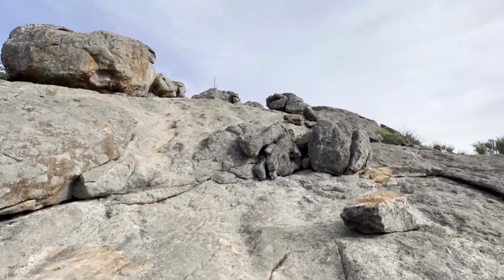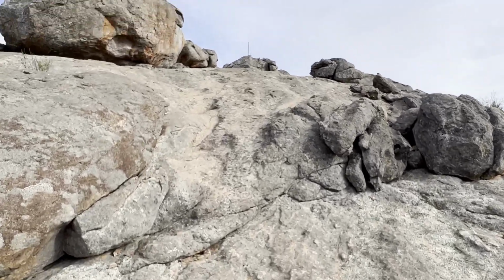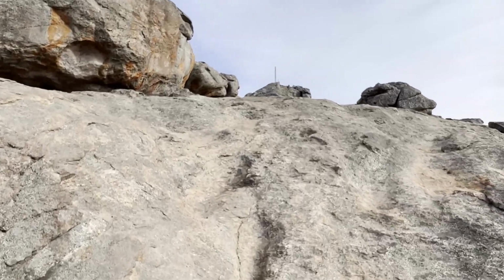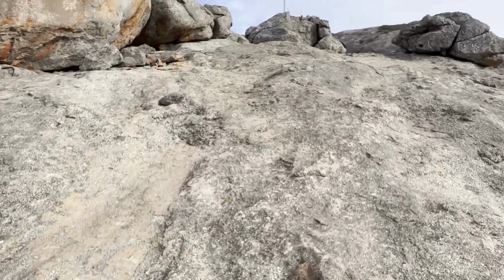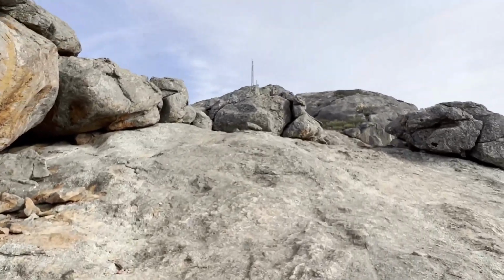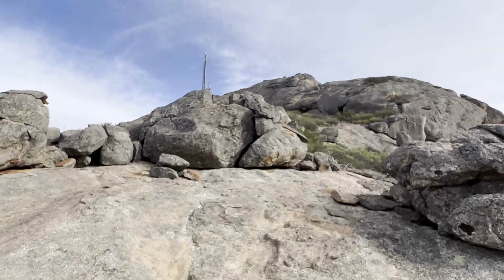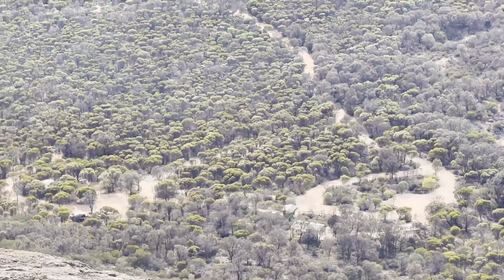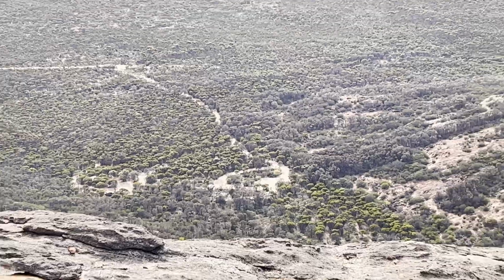Well, I thought those markers might have been the summit, but I'm wrong. Just a false peak, I'm afraid. Yep, quite a bit further to go. And that'll be our campsite down the bottom of the hill.